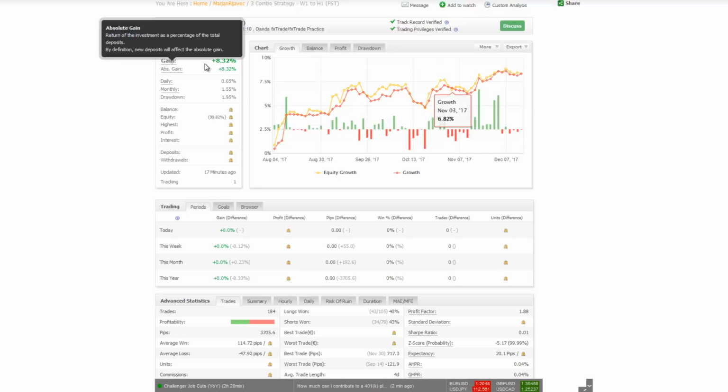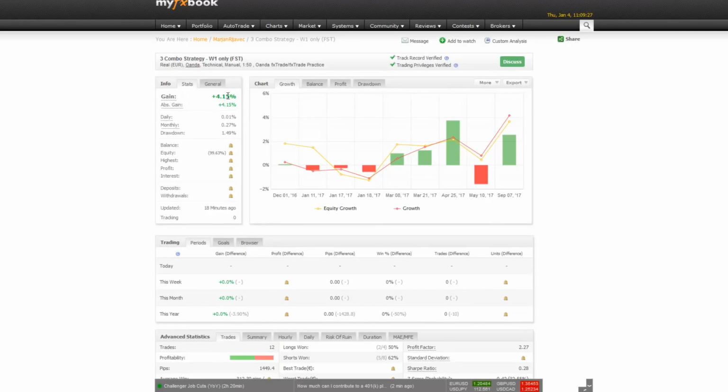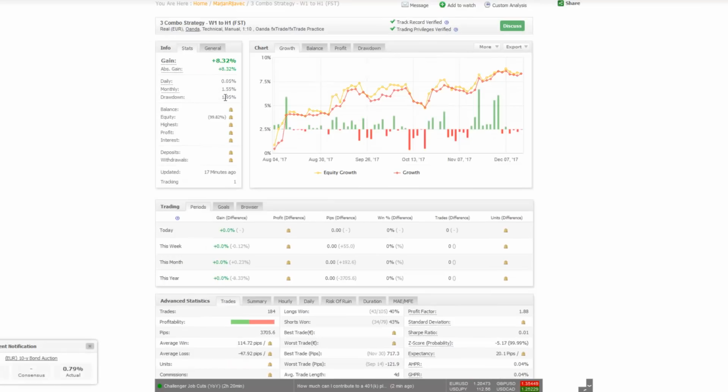If we combine these two accounts, it's around 8% and 4%, a little more than 12% profit, with maximum drawdown, which is right here, 1.95%. So have in mind, guys, that I'm more focusing on trading 4-hourly and weekly time frame in 2018.